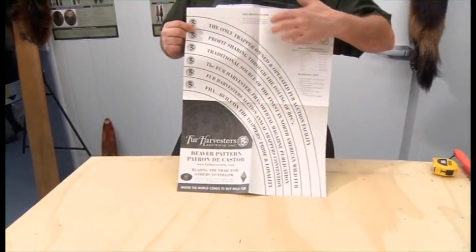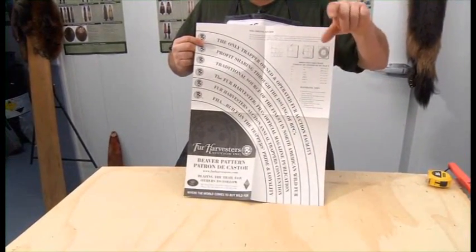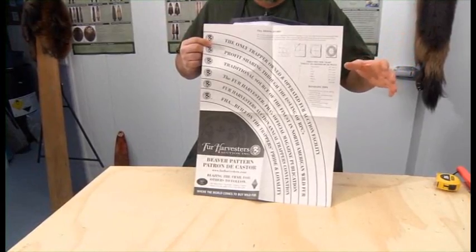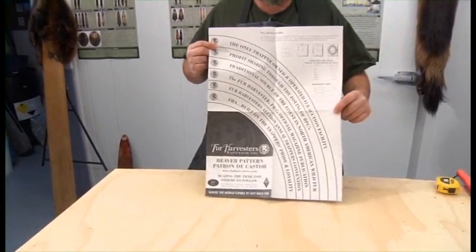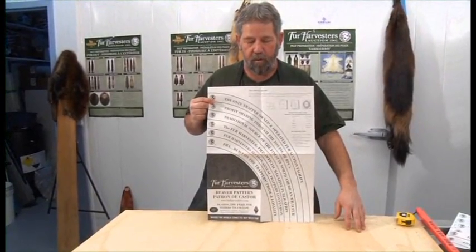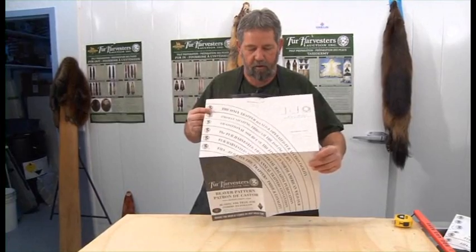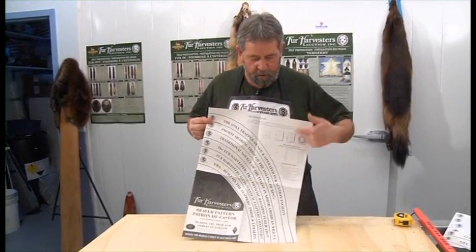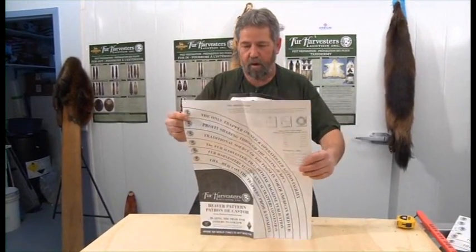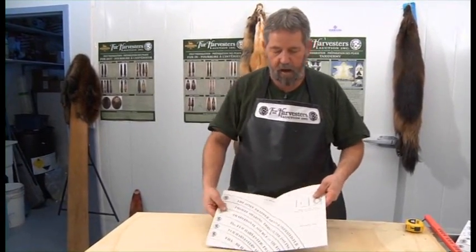You can take this pattern and cut it out, and put the pattern on a bristol board or a cardboard, and it'll be a little more permanent for you, because you will probably be making more than one board. Or you can just use the paper and make one board if that's all you're doing for now. There's lots of information on this here, and we'll talk about that a little later when we get the board up, on all the different sizes.